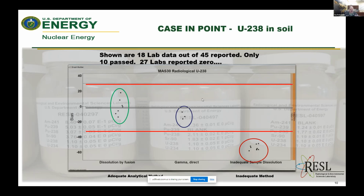It's kind of weird, because everybody doing radiological measurements ought to know that there's plutonium or uranium in soil, right? And so why would you report a zero? I'm not magic. I can't take uranium out of soil. But as you can see on this chart, with dissolution by fusion, of course, the laboratories are doing okay. Gamma spec is slightly low biased, but the folks that are leaching are severely biased low, 50 to 60% low. And the other half of the laboratories aren't even shown on this because they're reporting zeros.